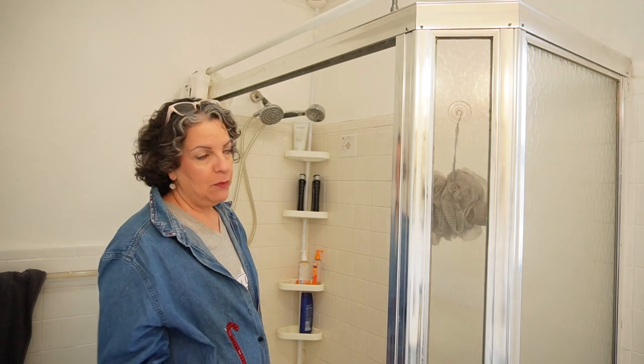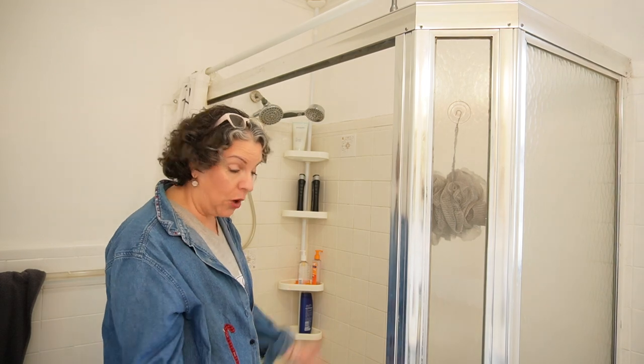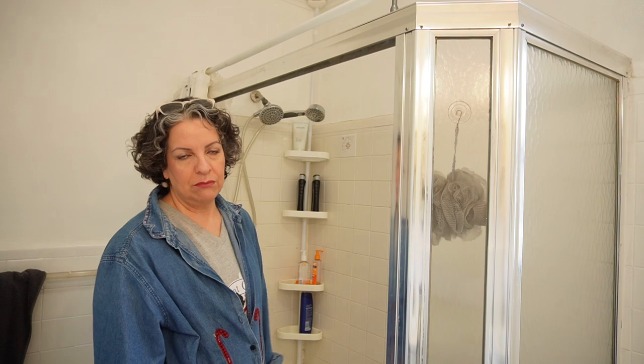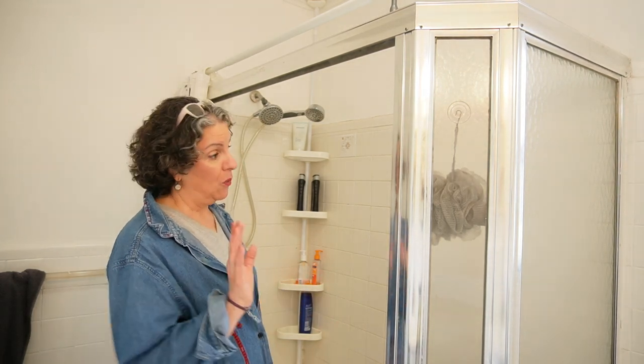I couldn't take it anymore, constantly trying to clean them. They were covered in that hard water stuff. It was just so difficult, so I took them out. What I really want to do is take the whole thing out.